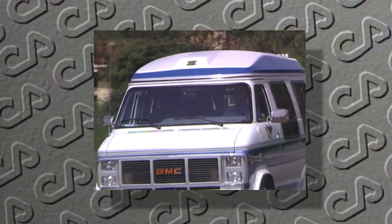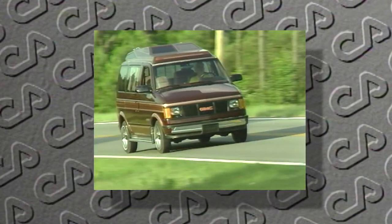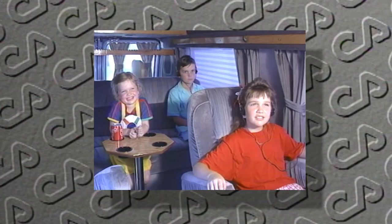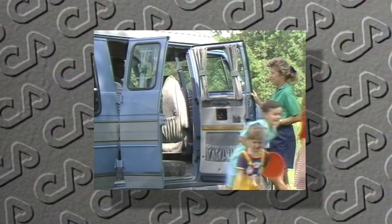Zimmer Motor Vans, a producer of high-line vehicles. Engineered to perform, designed with quality and luxury in mind, providing the ultimate in driving comfort and pleasure. Experience the difference in a Zimmer.